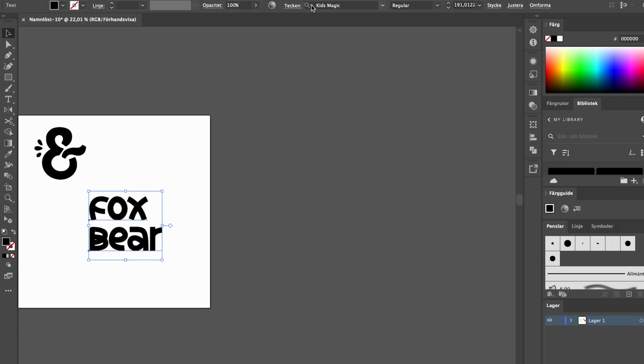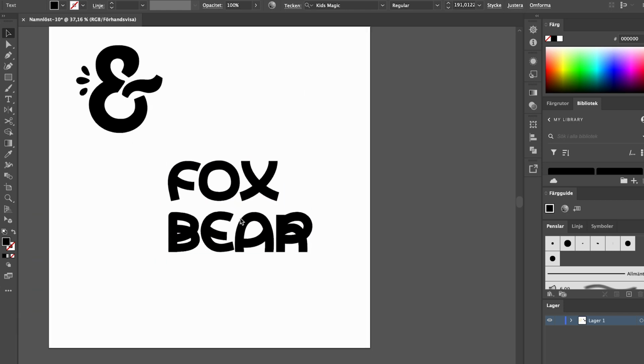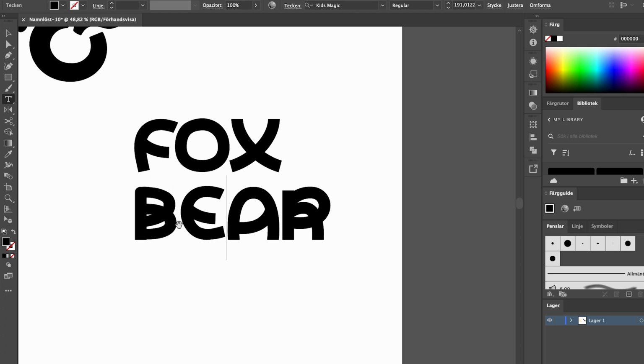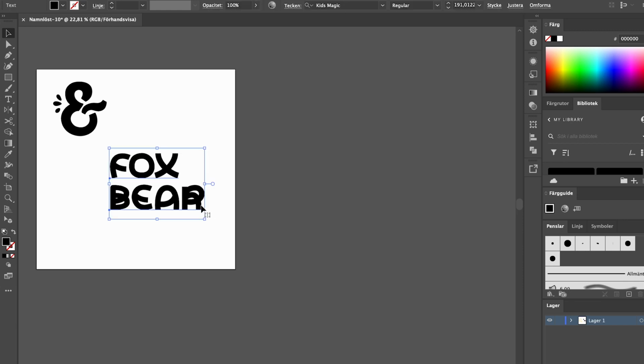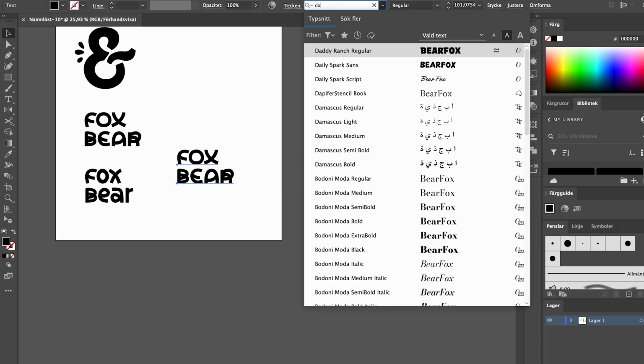Now that we have the ampersands done, I want to find a good typeface as a base for the logo. I had a look at Envato Elements and I found a few that I think might work. This first one is called Kids Magic, but I can see right away that it's way too messy for what I'm going for, and I also don't like how it is mixing the upper and lowercase letters. I want to test out the kerning and see if that makes it any better, and also all caps, but I'm just not feeling this one. So let's try another one.